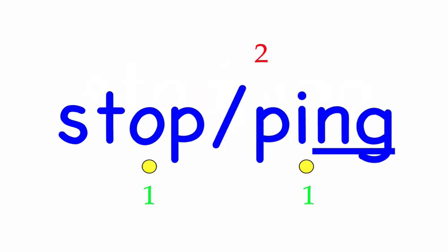The root word is stop, and the word to spell is stopping. He is stopping at the crosswalk. Stopping. 2 syllables. First syllable stop, 4 sounds: S, t, o, p. Ping, 3 sounds: P, i, ng. Stop, ping. We double the P here because our root word ends in a single vowel followed by a consonant, adding a vowel ending, ing. Mark the word. Stopping.